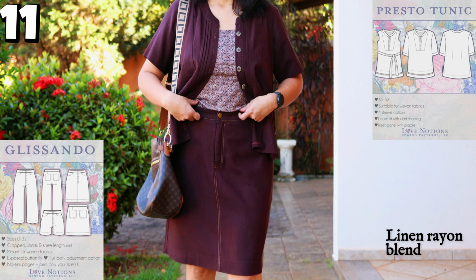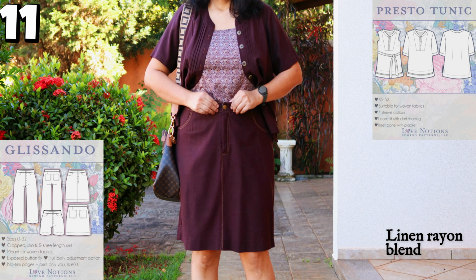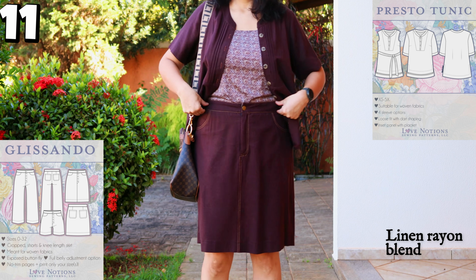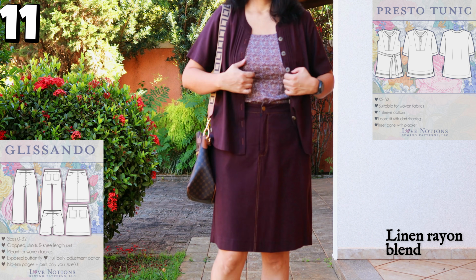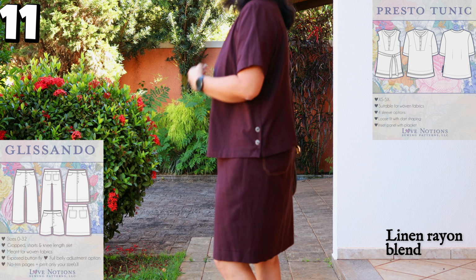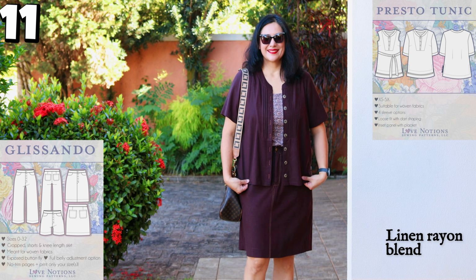Got the cami tucked in so you can see the waistband and the pockets and the zipper. So nice. Really love it. And I love that I can wear this Presto tunic open like a little jacket. I think the cami underneath goes perfectly. And it's a really nice, fresh outfit that's super comfortable and fresh to wear because of the linen.